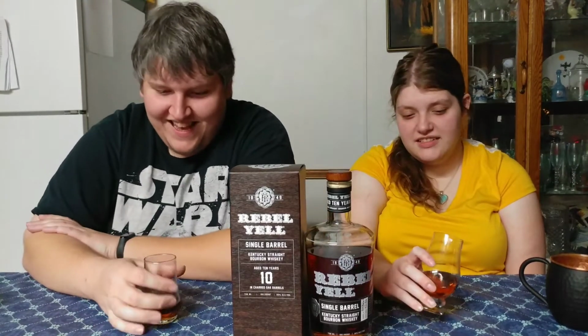So, to start off with, the nose. What do you think of that one? Spicy. You think so? I mean, maybe. I don't smell anything sweet. You think this is spicy? Well, it's not spicy. It's not as sweet smelling as the other whiskey we just had. Coming off the heels of Woodford Reserve Batch Proof, it definitely does not have the cinnamon that the other one has, or the depth of caramel.